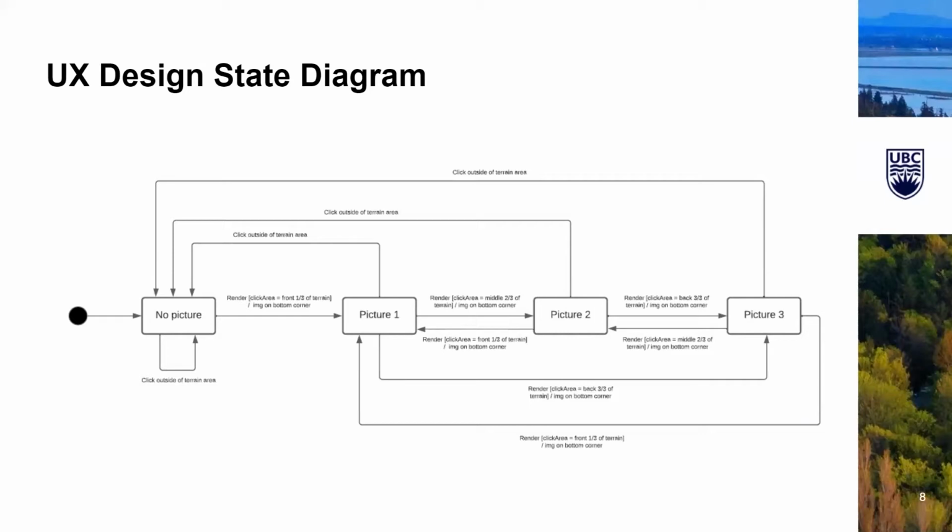We made a state diagram to plan out how we wanted our interaction to look like, with our goal being to separate the terrain into 3 different sections along the x-axis and to have a different ECG image associated with each separate section that the users could selectively view.